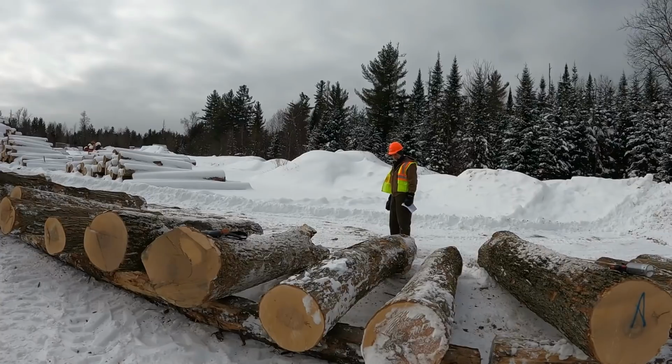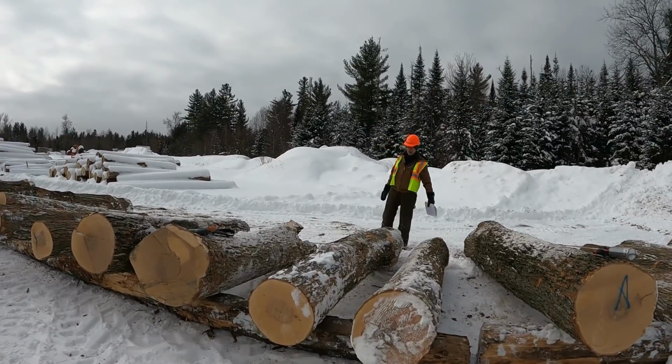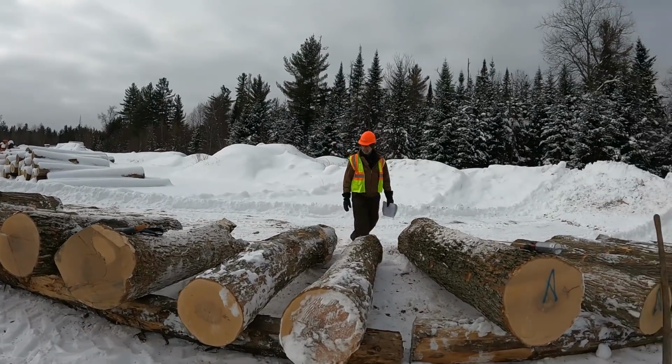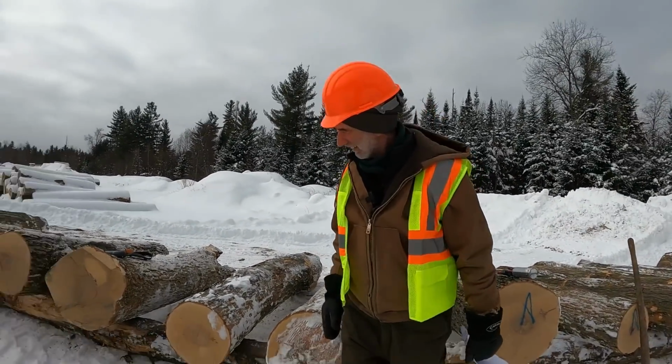Wow. Well, it does have a small heart. Can't remember that log. Can't remember why I would have sent it in. And it pretty much looks like firewood. Yeah.